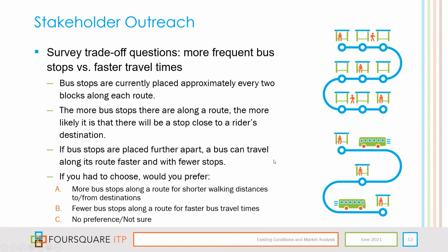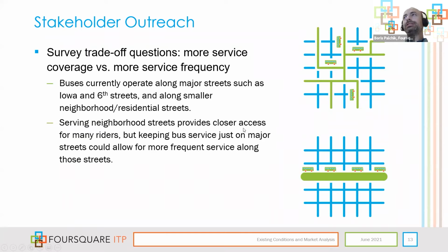I'm telling you. Yeah, and that actually sets up our next question really well, because the next trade-off question is asking people if they prefer more service coverage, which is kind of what you were just describing, versus more service frequency.